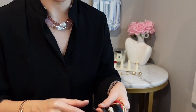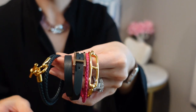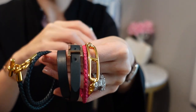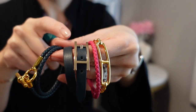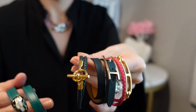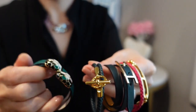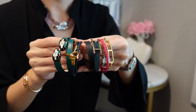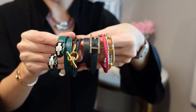Then kind of in the August, early fall time period, I added a bunch of these bracelets. As you can see, we have the Hermes wrap bracelets. This is the Ruly in Rose Mexico. This is the Be Happy in Bear Cypress. This is the Glennon Double Tour, also in Bear Cypress. And I also added my Serpenti Double Tour in the color Emerald. And so I have a whole video dedicated to my wrap bracelets.